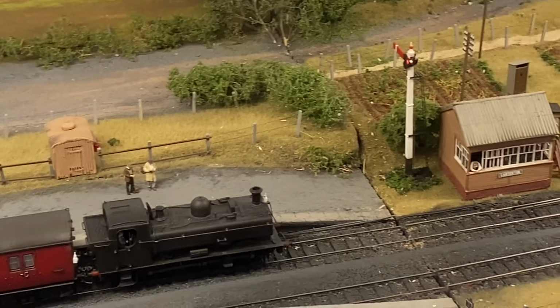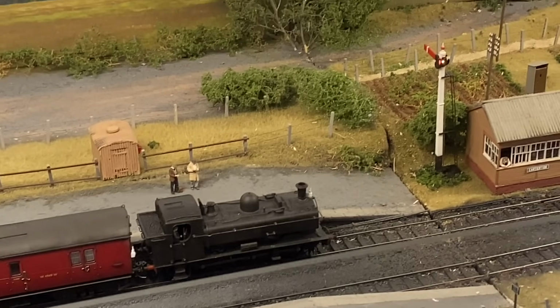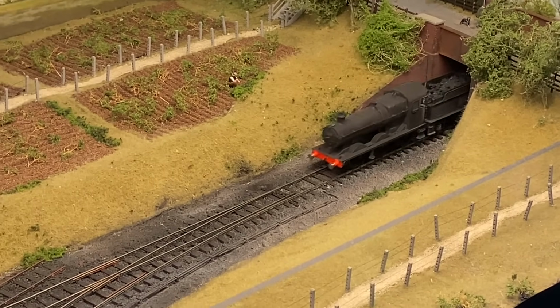The line ran from Oxford to Fairford, and the Fairford section was closed in around 1962. The section between Oxford and Witney lasted up until around 1970 for goods traffic only.